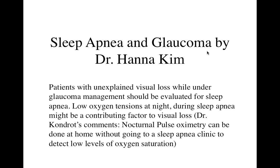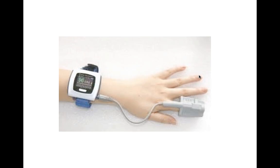A presenter, Dr. Hannah Kim from the Bascom Palmer Eye Institute, talked about sleep apnea as a contributing factor to the loss of vision in people with eye disease. And we are beginning to use a nocturnal pulse oximeter at the Healing the Eye Center. This is a very simple device that you can put on your finger, and you actually get a recording overnight of your oxygen saturation. So if your oxygen saturation drops during the night, you know that this could be contributing to your visual loss.